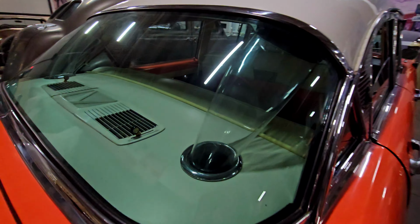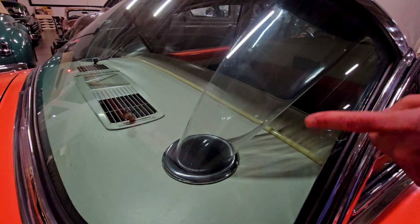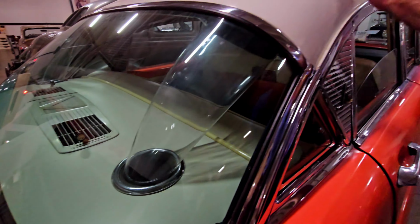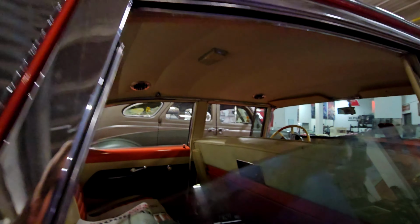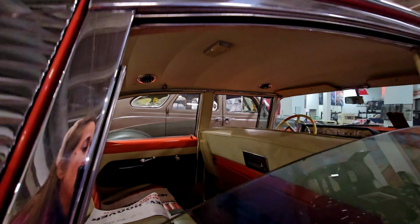Yeah, the air conditioner's in the trunk, and the cold air comes up through these plexiglass tubes up into the headliner, and then the vents blow down on the passengers. Oh my gosh. That is so cool.